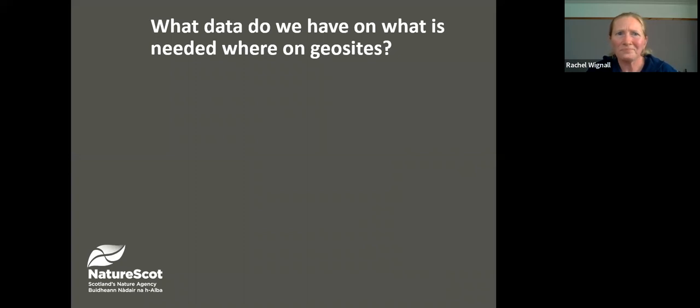Right. Looking back at geosites, what data do we have about what is happening on geosites, what is needed in terms of remediation or actions?